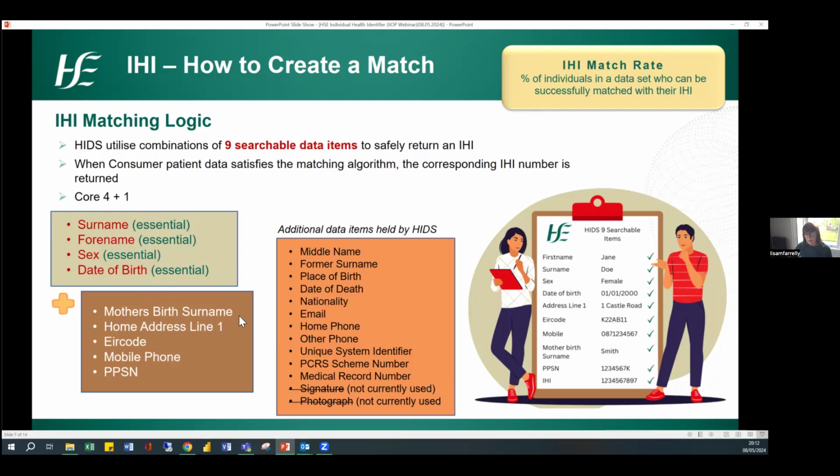So we must have the mother's birth surname, address line 1, the Eircode, mobile phone, or PPSN. So we must have what we call core 4+1 in order to do an IHI search. The more of these +1s that we have on the inbound records, the greater the chances of safely matching to the IHI on the back end.